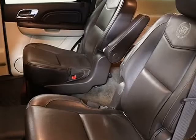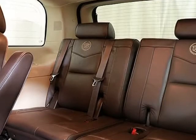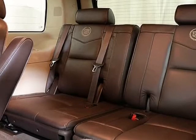We strive to provide you with the best quality vehicles for the lowest possible price, and this 2012 Cadillac Escalade Platinum Edition AWD is no exception.